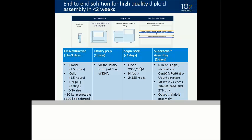Once you have that DNA extracted, hopefully high quality, long length DNA, you're basically just creating a single library, and you're doing that from 1 nanogram of DNA. And then you put it on a standard Illumina sequencer. For a lot of the large genomes, our collaborators have been using the HiSeq X systems with the standard 2x150 reads to get maximum throughput at a quite reasonable cost. And then we have our de novo assembler tool, the Supernova assembly tool, which is again available on our website, which runs on a standard system, and will start outputting diploid assemblies as we talked about, and has been tested on various other species. So this is really the solution that we're striving to deliver.